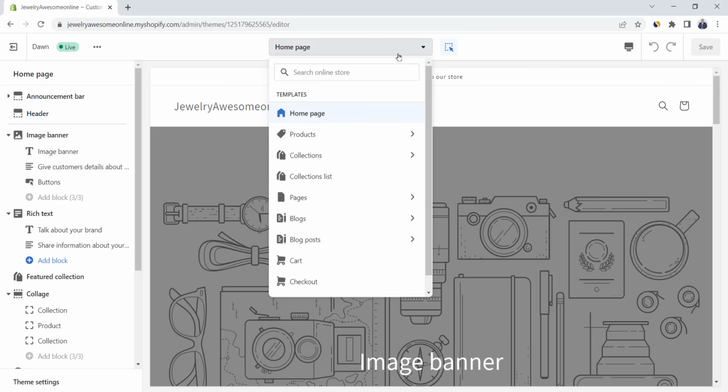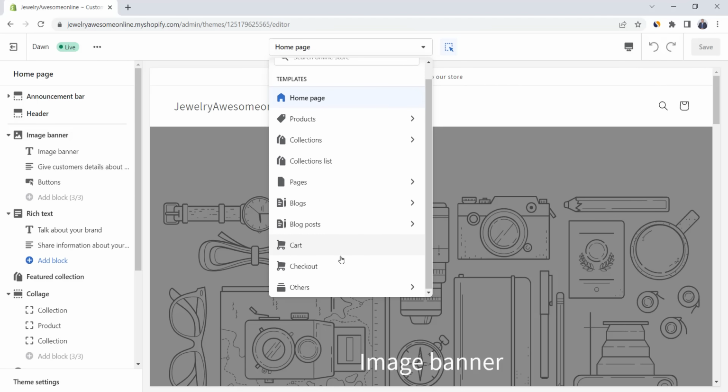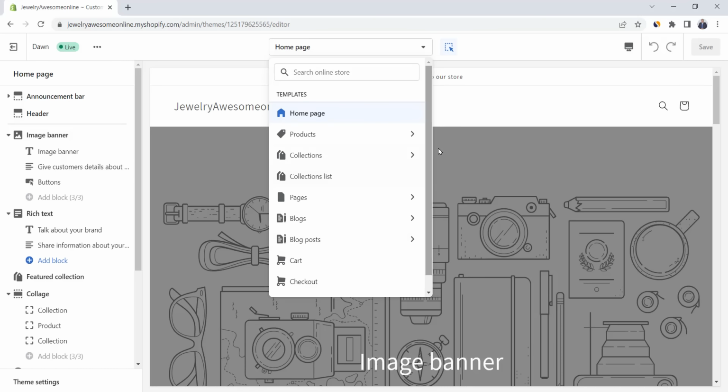Here on the top, you can switch between different pages. So right now we are on the home page. You can also switch to your product pages, to your collection pages, and so on. But most of the work we're gonna do here on the home page, and you're gonna see that all the other pages, like product pages and checkout pages, are already built up for you. So there's not much design that we have to do on these pages.